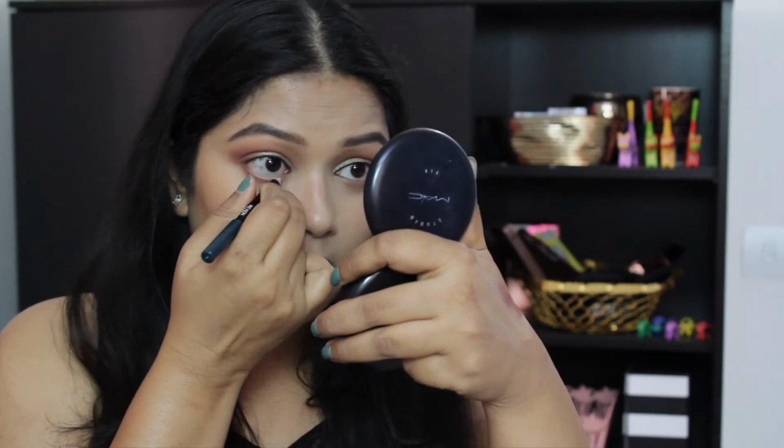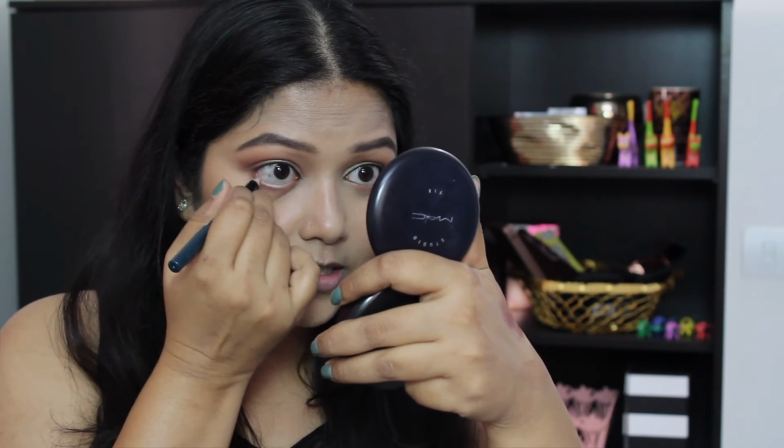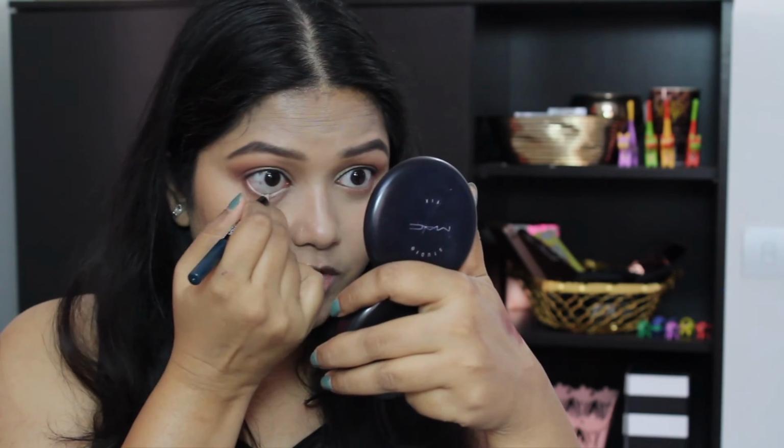And for my lower lash line, I'm going to use this kajal from Revlon. This is a nude pencil, guys. This is from their photoready range. It's their Revlon photoready kajal intense eyeliner plus brightener. So I'm just going to use this liner to line my lower lash line, just to keep everything fresh and easy.